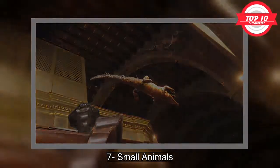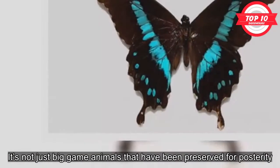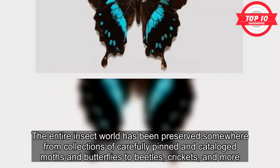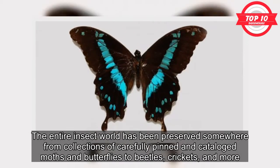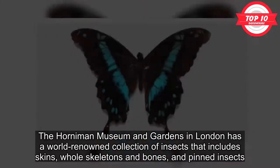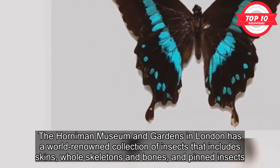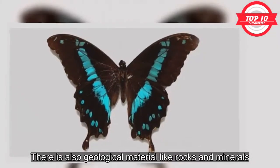7 Small Animals. It's not just big game animals that have been preserved for posterity. The entire insect world has been preserved somewhere, from collections of carefully pinned and catalogued moths and butterflies to beetles, crickets, and more. The Horniman Museum and Gardens in London has a world-renowned collection of insects that includes skins, whole skeletons and bones, and pinned insects. There is also geological material like rocks and minerals.